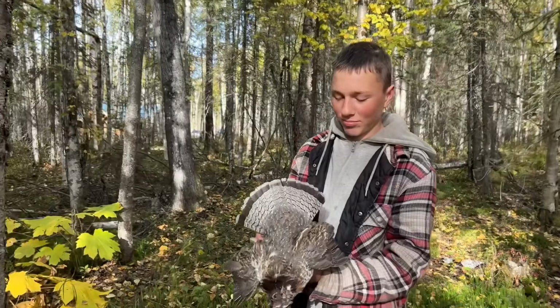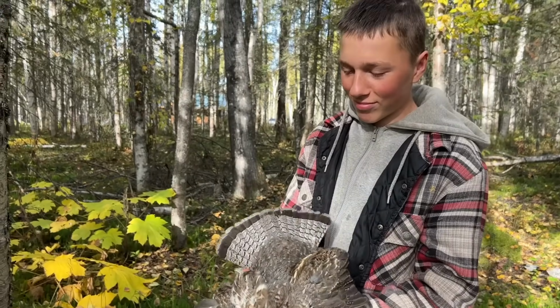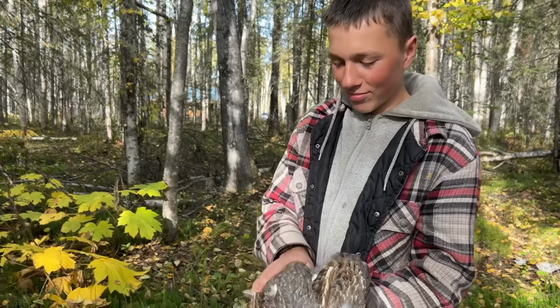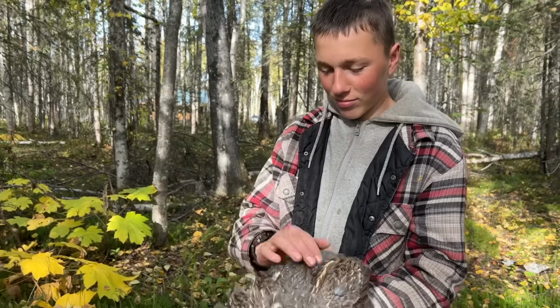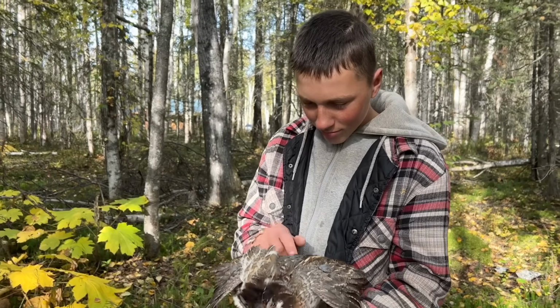Well, we were out here walking our woods, and look what Justin got. He got himself a grouse, very beautiful ruffed grouse. Oh, that thing is going to be good eating. So awesome. Wild organic meat. It's awesome.